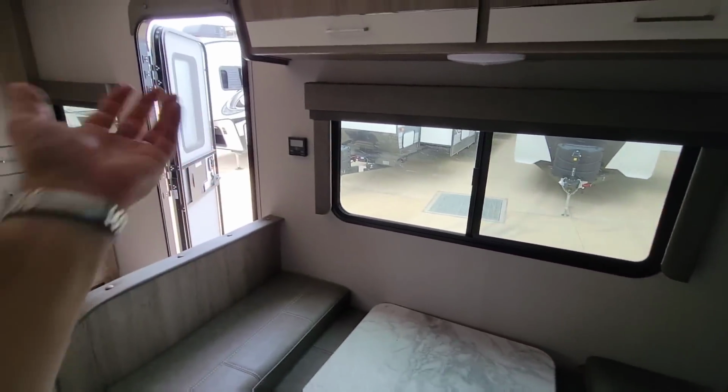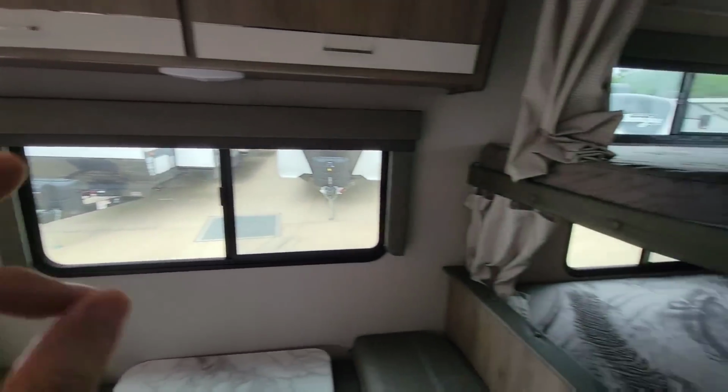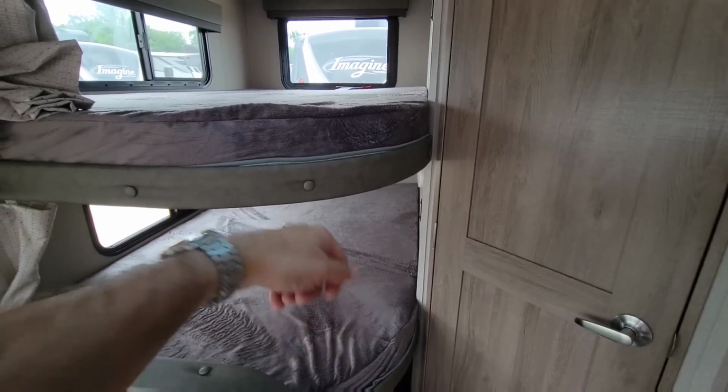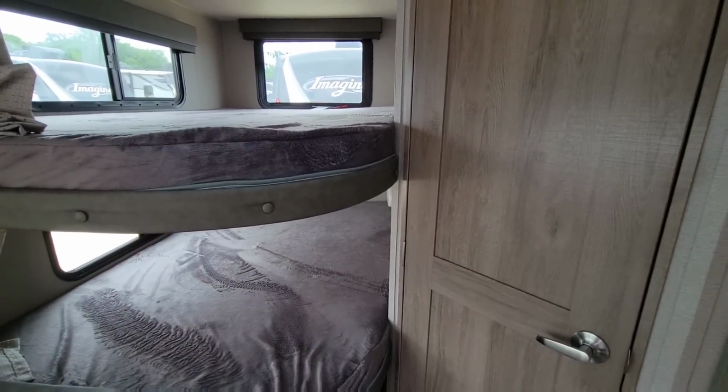But then if you had to move everything in and out, you'd have to come in through the door. That's why I kind of like units like the Jayco, where they put a door on the back so you can actually open up the door and load it from the exterior, which is kind of preferable.